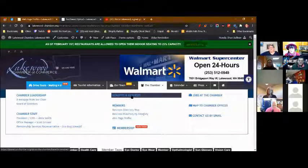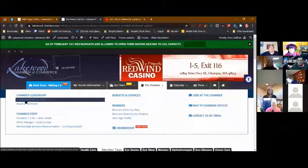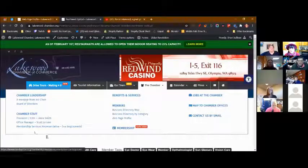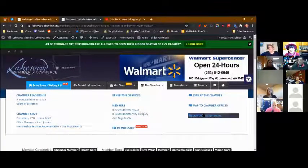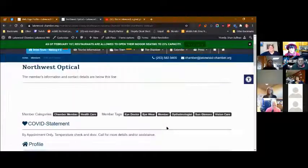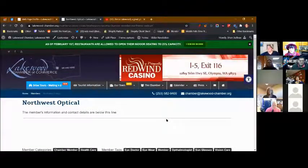There's other information too, like we have the benefits and services. It talks about the message from the chair, board of directors, chamber staff, for instance, Sue's here, Scott, Linda, and their profiles, jobs at the chamber, map to the chamber, contacting them, and applying for membership. So it's pretty extensive in terms of lots of links and places to go to read more about what the chamber is all about.